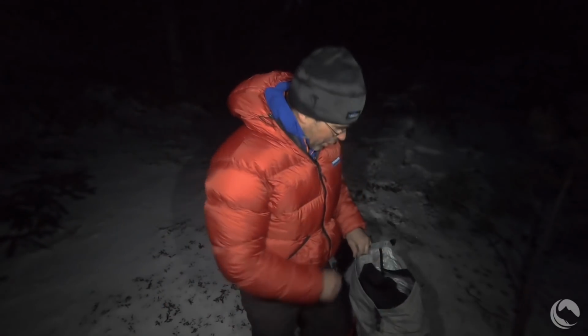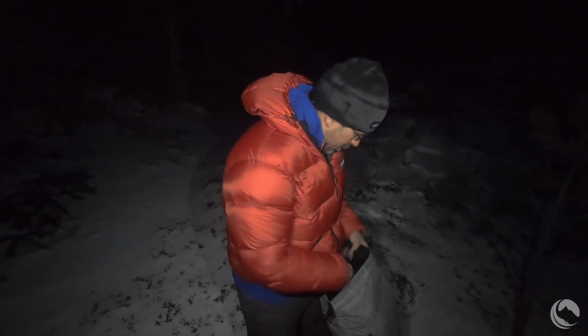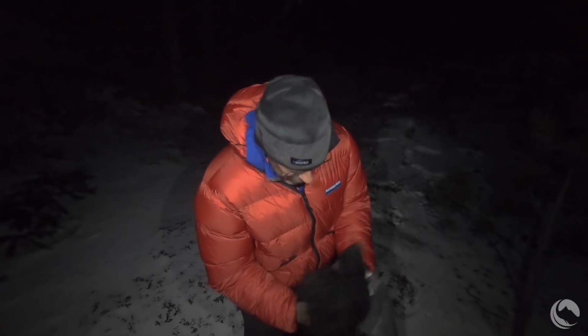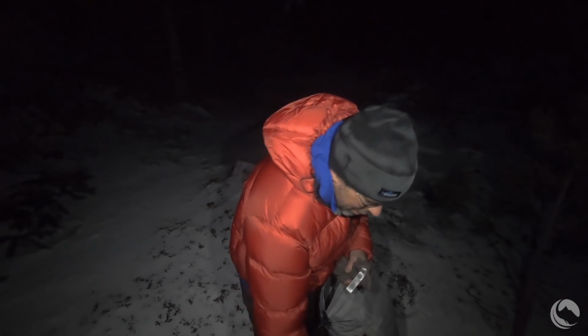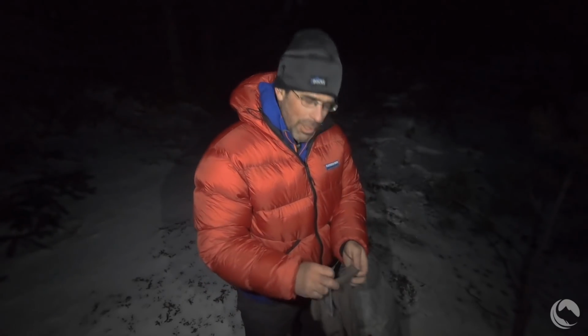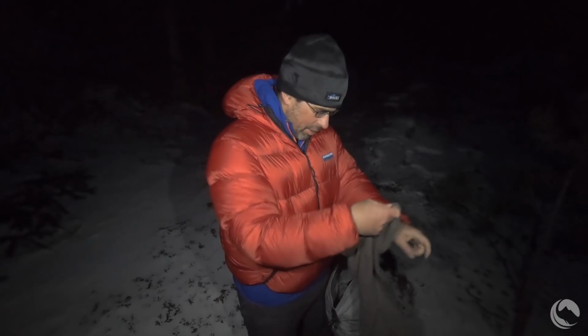The camera's perched on a rock. I'm going to use that rock to lay out my gear. That way I know where everything is, and I can stay super organized. When you arrive in camp in the dark, it's easy to get disorganized pretty quick, especially if the weather's bad. Just be mindful of that.